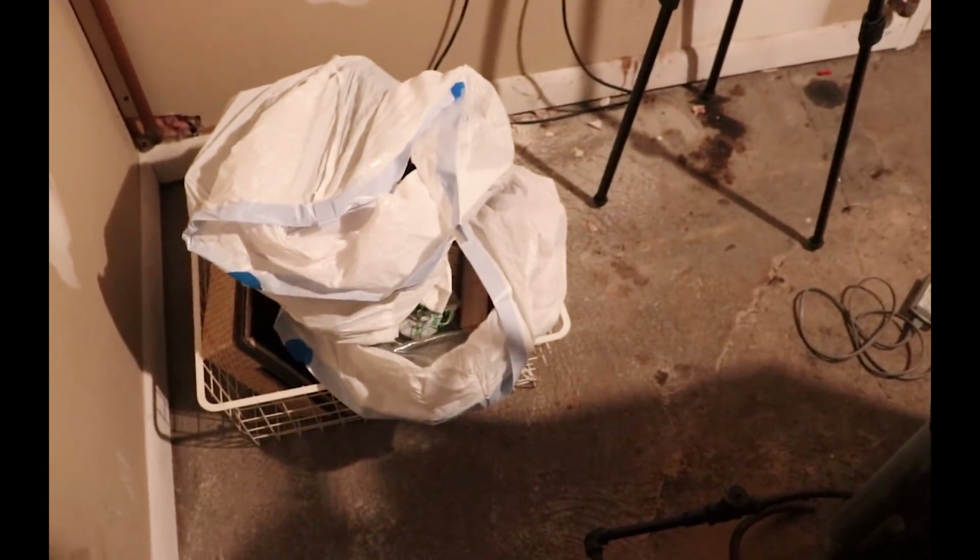Guess what? Once I remove this, I now have room to store the vacuum cleaner. And that is priceless, because I never know what to do with it. I'd see the vacuum cleaner in the living room or in the dining room, because I didn't have any space for it. Guess what? I do now have a space for the vacuum cleaner. And that is priceless. I'm very happy about that.